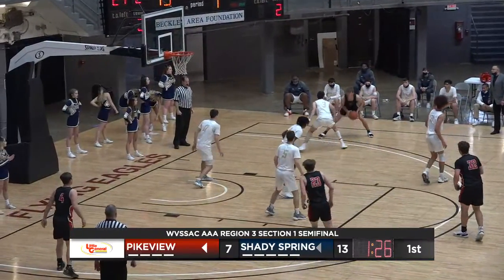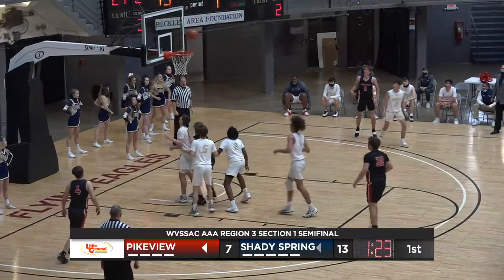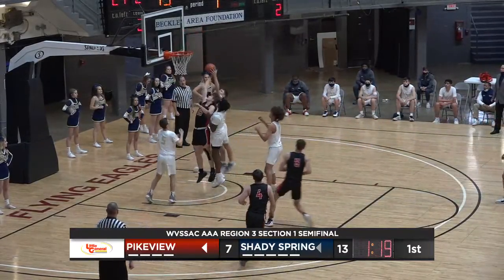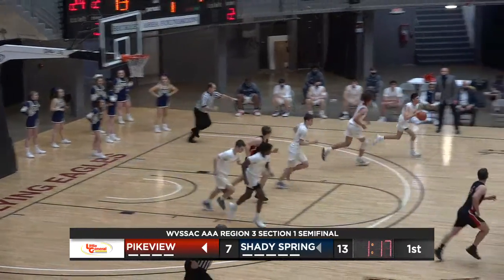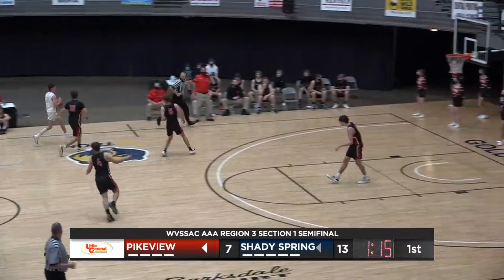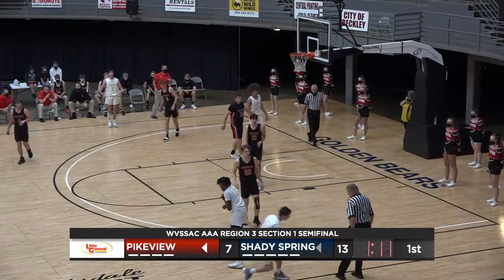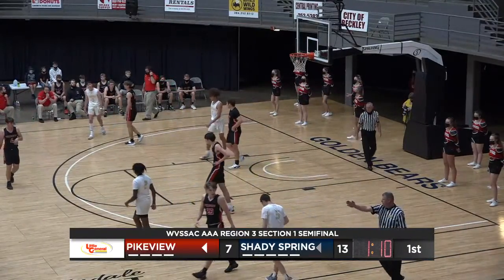Working around the corner, right side to Taylor. He lets go on a 3. Shot rims out. Rebound comes down to Taylor. He'll fire it up from the lane. It won't go. Now Shady with a rebound. Holstein gives it off now to Duncan. Sends it cross court, and that one's thrown away.